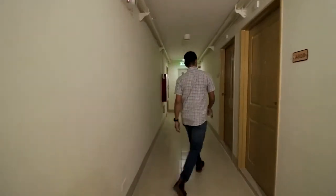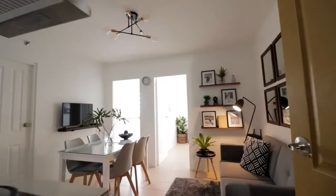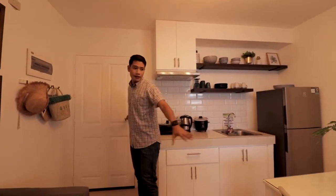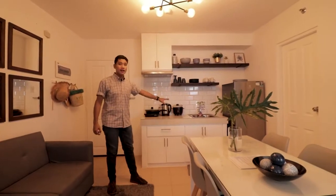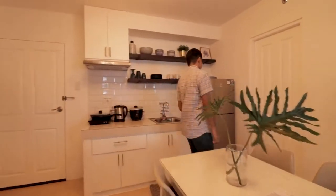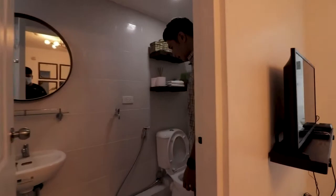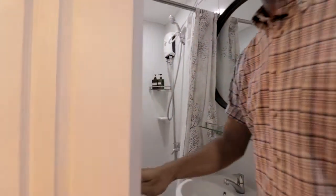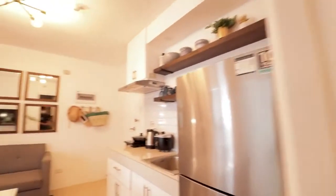We're on unit 806. We're gonna check out this 32 square meter unit right there. So it has two bedrooms, one bathroom, your living space, your living area, and you have your dining table, and you have your sink. So let's check out the bathroom first. You have your standard size toilet right here, and it's pretty spacious, and on the other side, you have your shower area. Pretty spacious. Now let's go check out the rooms.